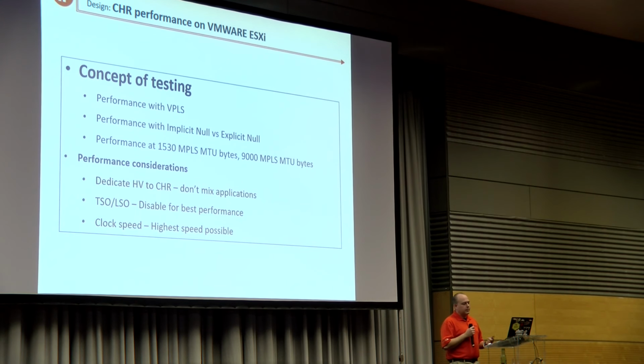And clock speed. Typically, you're going to be better off with a higher clock speed and fewer cores than you are with more cores at a lower clock speed. Again, putting everything on a small number of cores that have a lot of power increases the performance of the virtual machine.